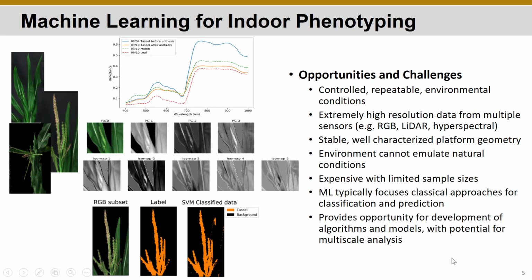Relative to indoor phenotyping, there are unique opportunities as well as challenges. These facilities are controlled, so the experiments are repeatable. The data are typically very high spatial resolution, and the platforms are very well characterized. However, the environment just cannot emulate the natural conditions of the outdoors. They're also expensive to operate, and sample sizes are typically quite limited.